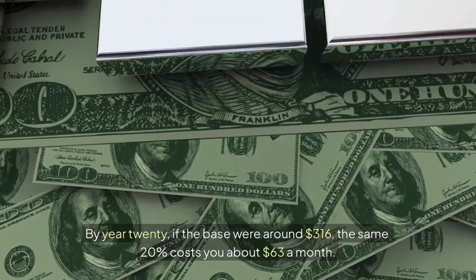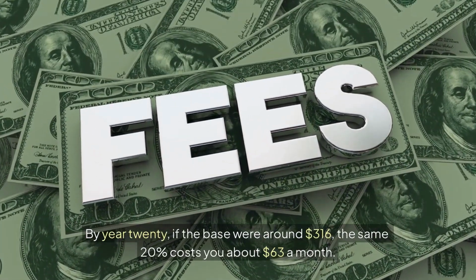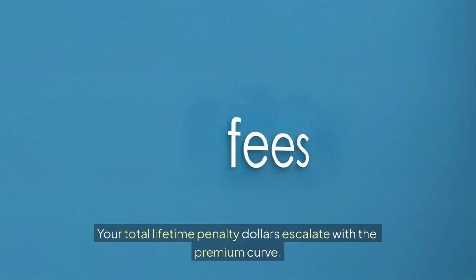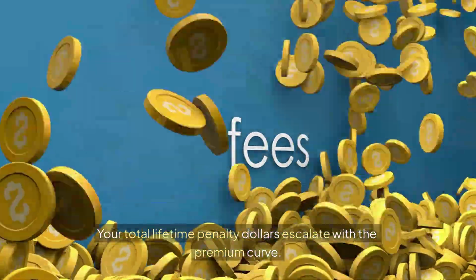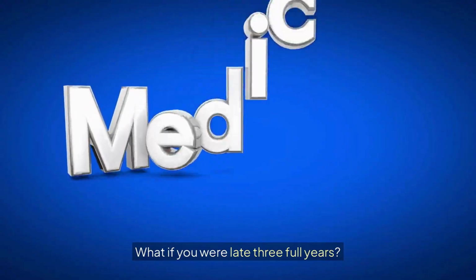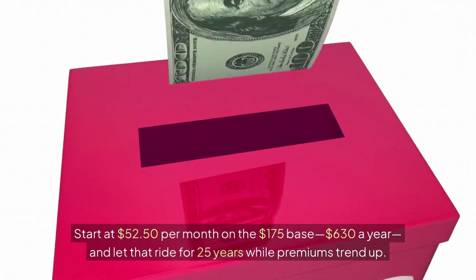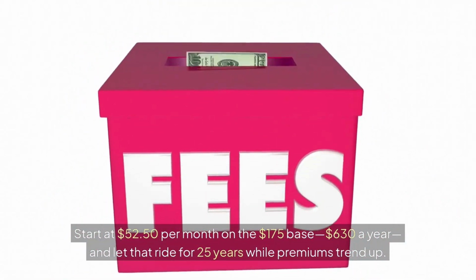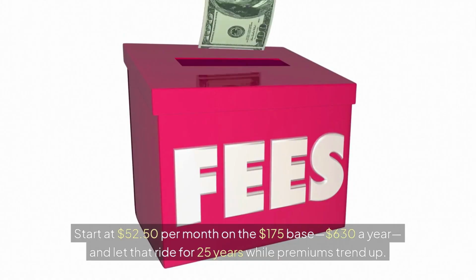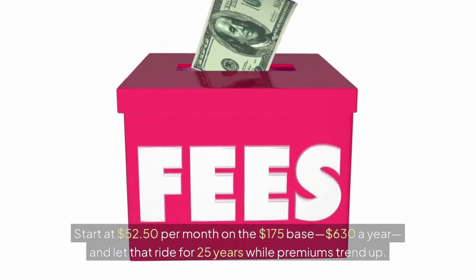By year 20, if the base were around $316, the same 20% costs you about $63 a month. Your total lifetime penalty dollars escalate with the premium curve. What if you were late 3 full years? That's a 30% surcharge. Start at $52.50 per month on the $175 base, $630 a year, and let that ride for 25 years while premiums trend up.